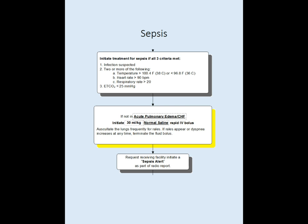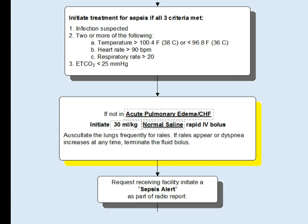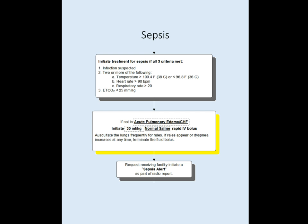Here's an extraction from our sepsis protocol, and I specifically identify those 3 parameters of temperature abnormalities, heart rate, and respiratory rate to be considered, as well as the end-tidal CO2 of less than 25. If they have a suspected infection to go with that, then we should quickly check them for acute pulmonary edema, and if there's no evidence of that, initiate that fluid bolus at a dose of 30 milliliters per kilogram, infused as rapidly as possible. And again, if the patient meets criteria, request a sepsis alert by the receiving facility.